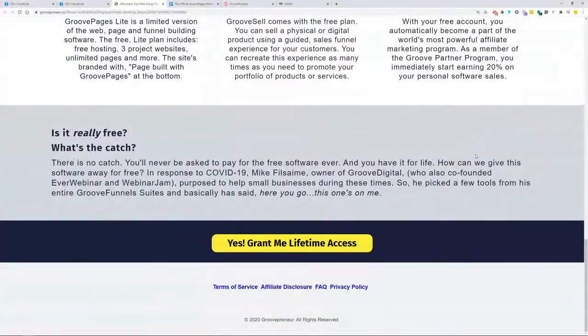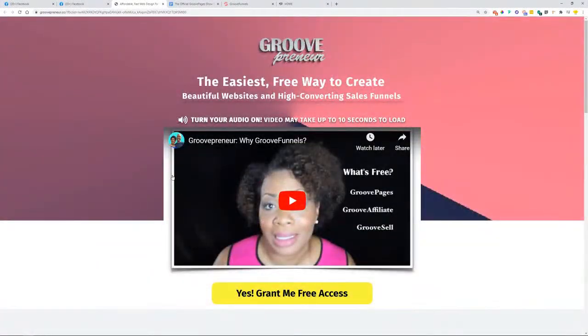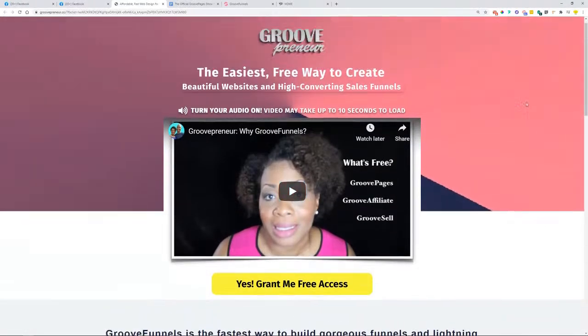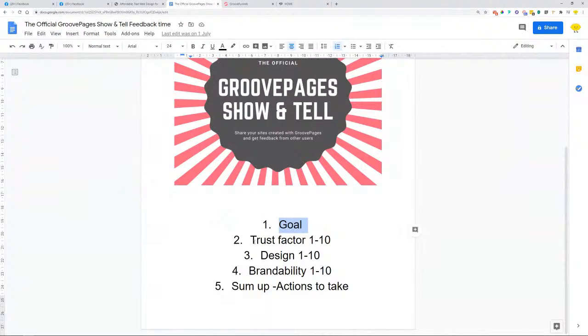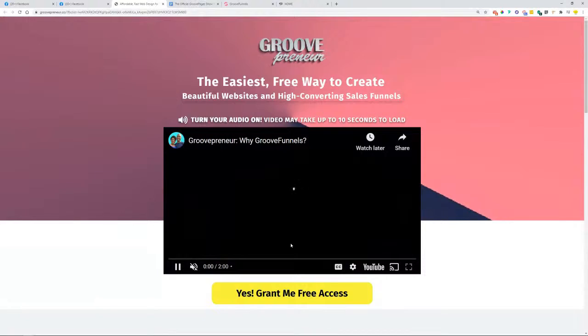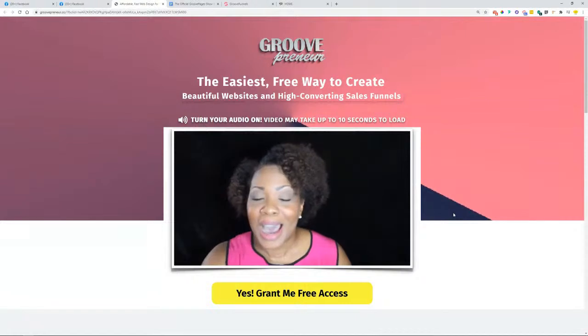Okay, so the color scheme is very good. Even though there are 3 colors, there is this yellowish color, there is blue, and there is this gradient pink. I don't have a problem with this one because it is nice. So goal, very clear. She wants us to click on this one. And yeah, this is pretty clear. I wouldn't do anything else with that. Trust factor, I would trust this site. I would probably watch the video immediately when I come to this one. She is very friendly, smiling a lot.